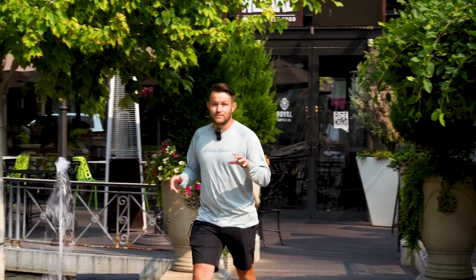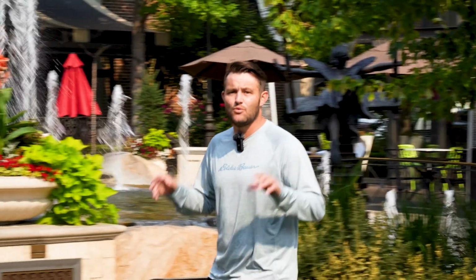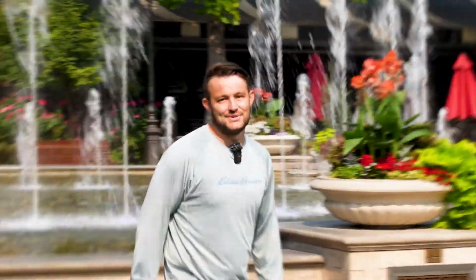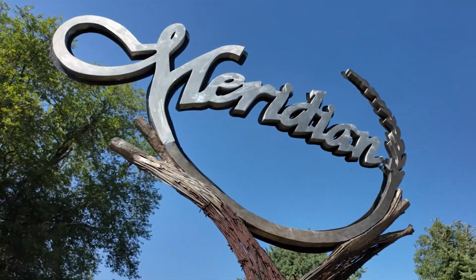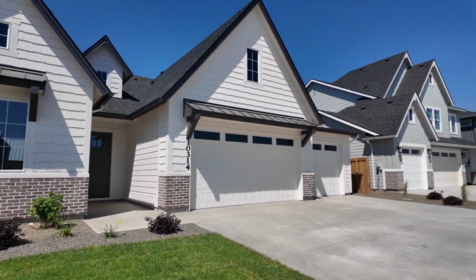Before you make your move, you need to know about these two major areas in town before ultimately deciding where you are going to call home. Let's get into it. Are you thinking of moving to Meridian, Idaho? Did you know that the north and south are different? Here's what you need to know about these two major areas before ultimately deciding which side of town you'll call home. We're going to explore the pros and cons of each.